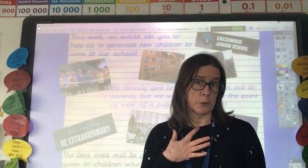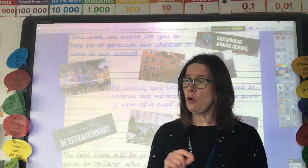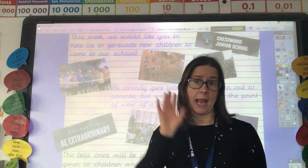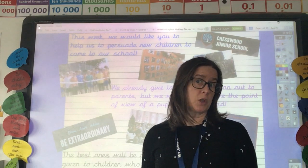So they might be year twos who are deciding which school they're going to move on to in year three. Or they might be children who are moving into the area, maybe moving down from London, maybe moving from another city further away, or maybe even moving from another country and are deciding what school to go to.